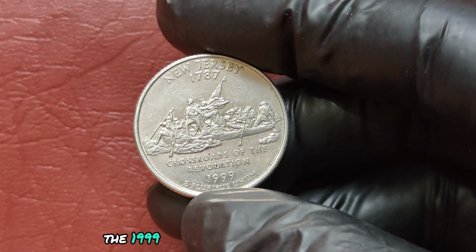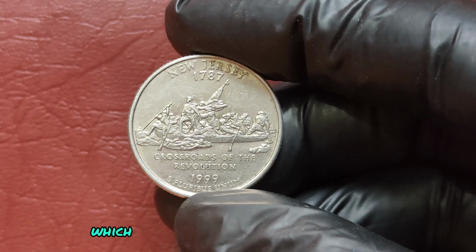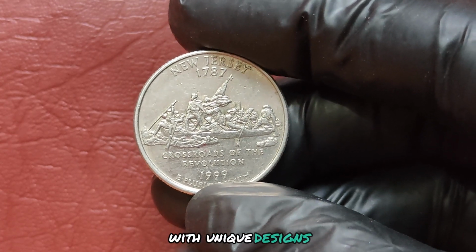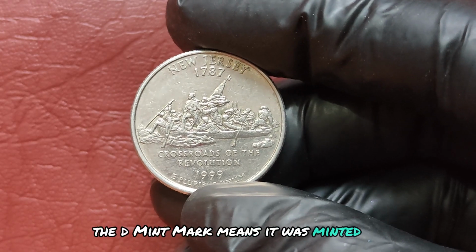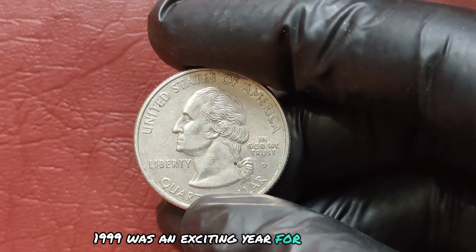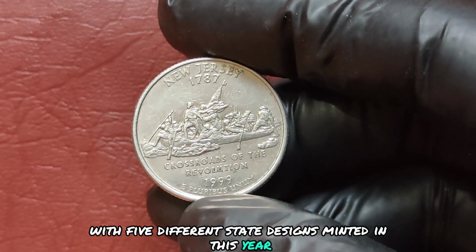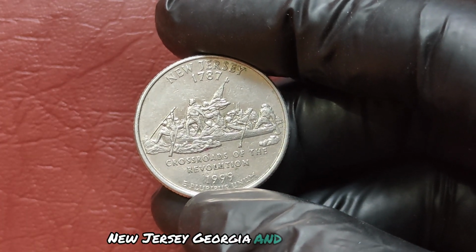The 1999 D Mint Mark quarter is part of the State Quarters Program, which was launched by the U.S. Mint in 1999. This program celebrated each of the 50 states with unique designs on the reverse of the quarter coins. The D Mint mark means it was minted in Denver, Colorado. 1999 was an exciting year for collectors, as it was the first year these state quarters were released, with 5 different state designs minted in this year: Delaware, Pennsylvania, New Jersey, Georgia, and Connecticut.